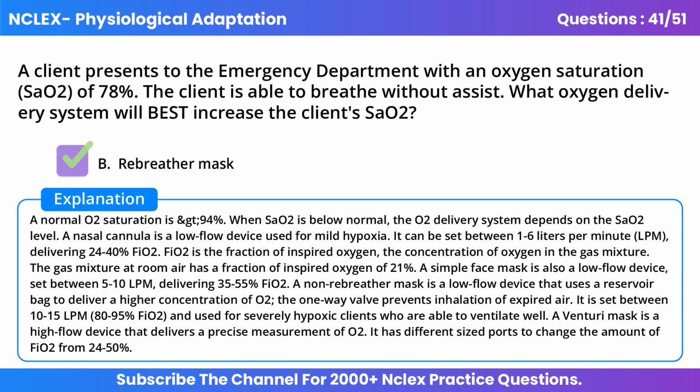A simple face mask is also a low-flow device, set between 5 to 10 LPM, delivering 35 to 55% FiO2. A non-rebreather mask is a low-flow device that uses a reservoir bag to deliver a higher concentration of O2. The one-way valve prevents inhalation of expired air. It is set between 10 to 15 LPM, 80 to 95% FiO2, and used for severely hypoxic clients who are able to ventilate well. A Venturi mask is a high-flow device that delivers a precise measurement of O2. It has different sized ports to change the amount of FiO2 from 24 to 50%.